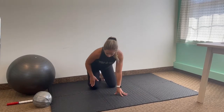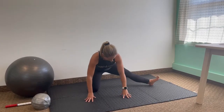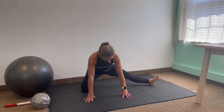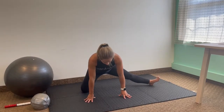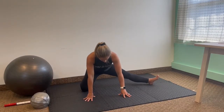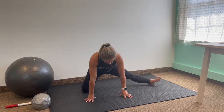I'm going to switch sides. So now my right knee is planted, my left leg is extended, my toes are pointing upwards towards the ceiling, and I'm just sinking in with my hip, rocking a little bit more forward and a little bit more backward. Again, stretching up that inner thigh on that left side now in my case. If this is feeling good for you, please stay here as long as you can, as long as you want to.